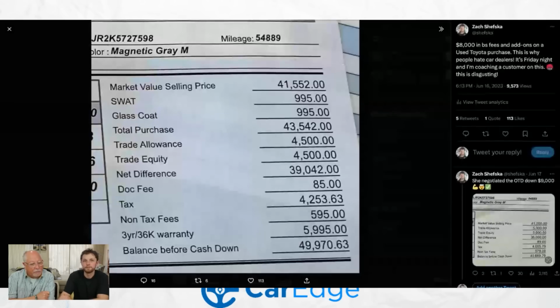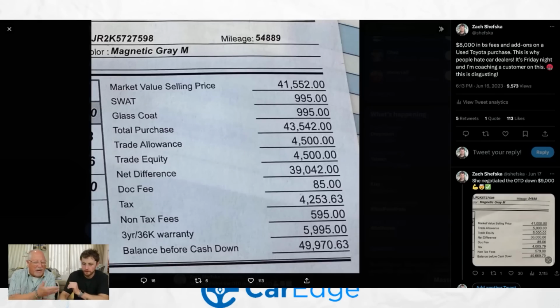Okay. Let's be very clear, folks. She walked away from this deal. Market value selling price, $41,552. SWAT, glass coat for $1,000 each. The egregious thing here. Why would anybody buy a glass coat? I mean, you just bump into something, that glass is going to shatter. Really could, folks. So be careful.